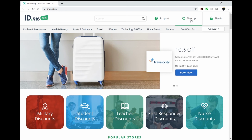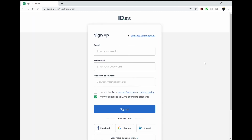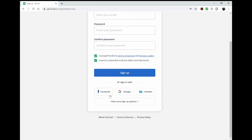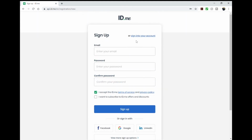Now, sign up, sign in. I'm going to go over here just because I'm going step by step with you. This is where you put your email in, you put your password in, confirm password, you accept, hit sign up. Or Facebook, Google, and LinkedIn. You don't have to put that in there. Now, I have one already. When you sign up, this is just giving you an account, and they're going to verify your account. Then you sign back in. This still doesn't give you the benefits yet. You've got to hold on with me.